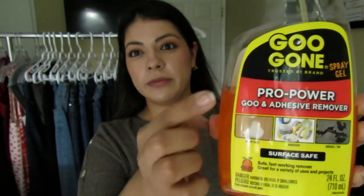But at my thrift store, they do add the pricing with like marker at the bottom of each shoe. So this is what I use to take that off, Glue Gone. And I've also seen people in comments of my other videos say that WD-40 works really well. I've heard olive oil works really well. So if you have marker or any sort of stains on shoes to get off, you can try any of those things.